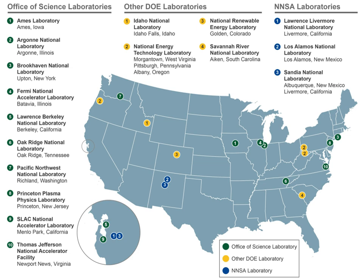The United States Department of Energy National Laboratories and Technology Centers are a system of facilities and laboratories overseen by the United States Department of Energy (DOE) for the purpose of advancing science and technology to fulfill the DOE mission. 16 of the 17 DOE national laboratories are federally funded research and development centers administered, managed, operated and staffed by private sector organizations under management and operating (M&O) contract with DOE.